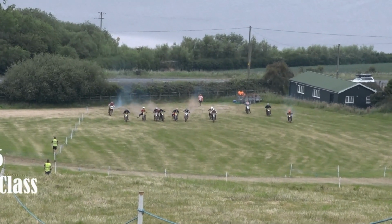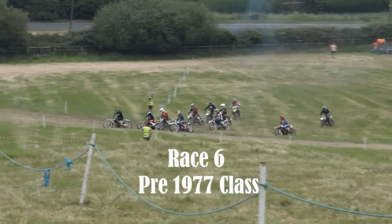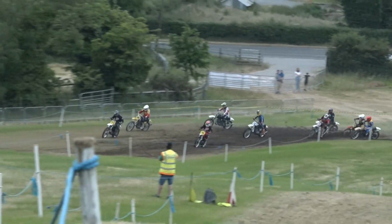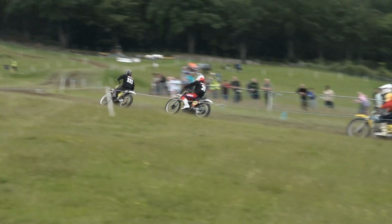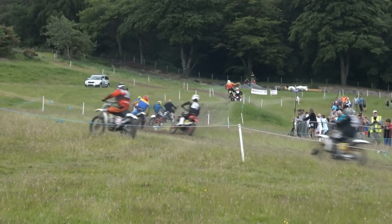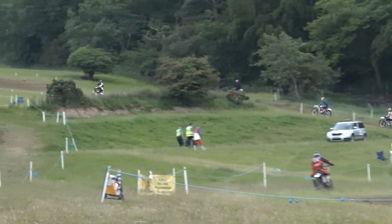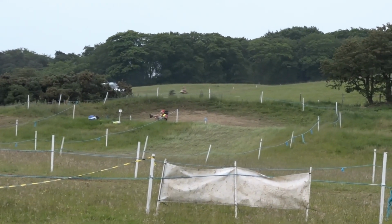And so that brings us on to race 6, which of course is the pre-1977 class. Looks like Harry Stitt made a good start there on the CCM. James Thompson currently in second position there, this time of course out on his 360 Bultaco. Harold McQuaid looks like he's currently in third position, and it looks like John Griffiths is in fourth as they make their way up the hill.